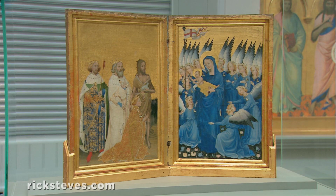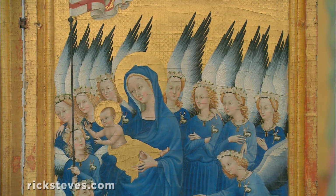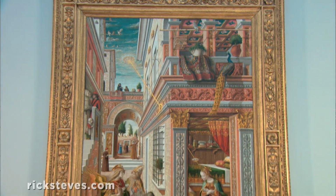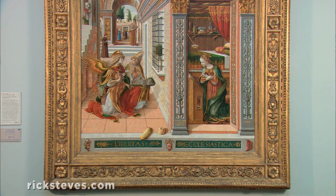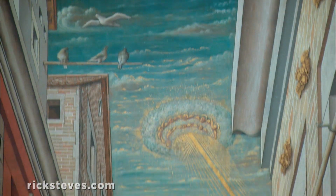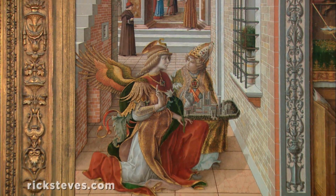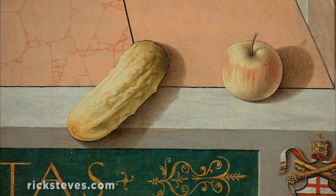From medieval altarpieces, which told Bible stories in rich yet two-dimensional detail, art enters the Renaissance. Here, the Italian master Crivelli pulls out all the stops to show realistic detail while portraying the Annunciation. Notice the playfulness he employs to show off his mastery of 3D. From the foreground, you go back, back, back, and then, bam, you got a pickle in your face.